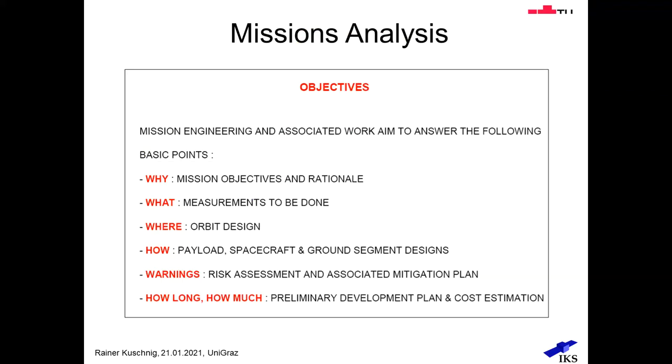Mission analysis, I was already there. Why, what, where, and how. The most important thing of all is, you can come up with the nicest explanation of why you need something and how you do it, but one of the key things is you have to find a funding agency, either NASA or ESA, which are mainly for really bigger missions that are beyond microsatellite level, and go in the tens of millions, hundreds of millions and beyond.